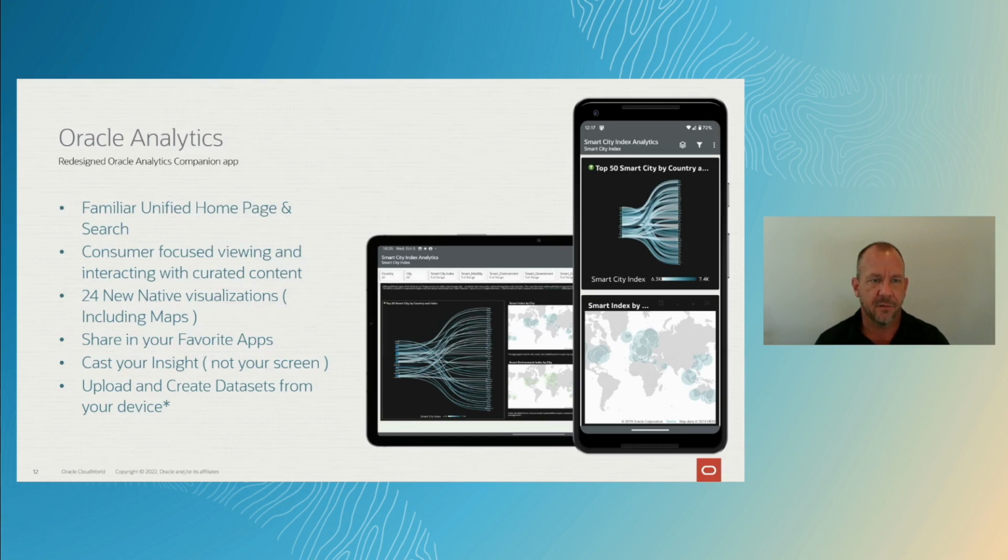And so the key tenets for this app was that it would be a familiar and unified homepage for all consumer content. It's really not so much focused on authoring and creating content, but more focused on viewing content. You're on a phone. It's not the best place to create a complex dashboard. We do have some simple visualization authoring capabilities, but the intent here is to give you a really pleasant experience to look at your content. We have 24 new native visualizations, so they're super fast, super responsive.